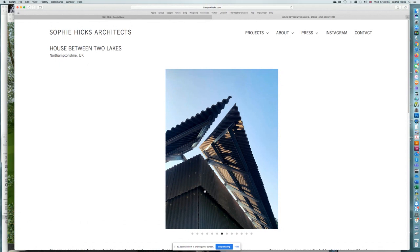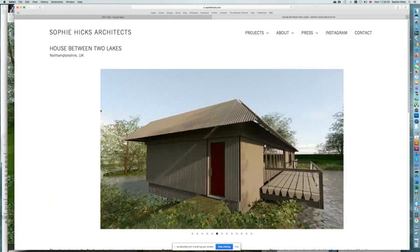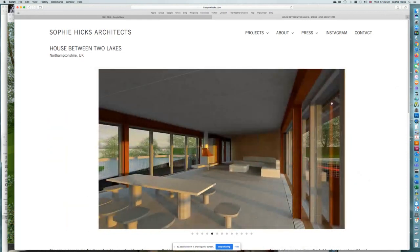I call this the canopy and this the fringe. It's like when you have a fringe that's too long and hangs over your eyes, because it hangs down below the top of the glass. So when you're inside, you see it there.